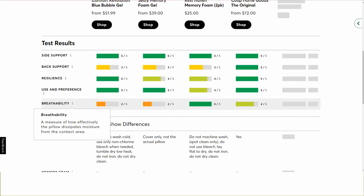So that describes that if you're a back sleeper, how comfortable the pillow is to use with the angle that it makes your head rest on it. And so, this is apparently difficult to master if the pillow provides enough support when you're on your side. So you can see some of the results here. They don't have great back support, but they have great side support. So that just gives you some more information about how this pillow uses based on what you're going to use it for. If you are mainly a back sleeper, you really want that back support option to be 5 out of 5.